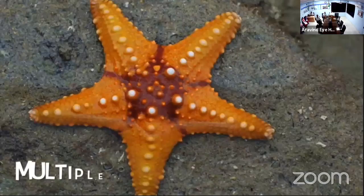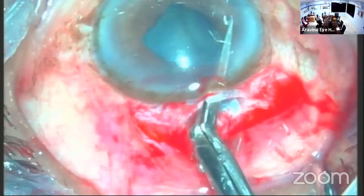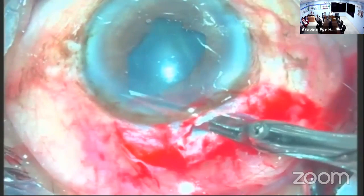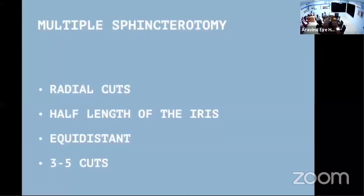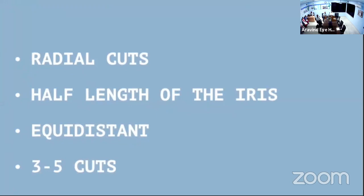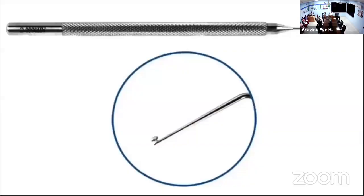So the first option is doing a multiple sphincterotomy. You give radial cuts on the pupillary margin. The number of cuts varies between 3 and 5, depending upon the size of the nucleus. If the nucleus is hard, you'll have to give 5 cuts. Once you've done this, you're going to cause permanent damage to the pupil structure. The points to take are radial cuts, half the length of the iris, equidistant from each other, 3 to 5 cuts.